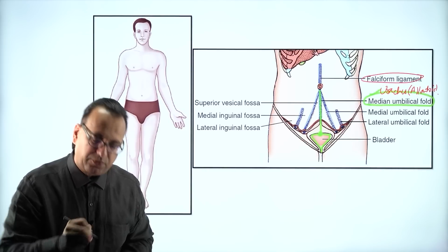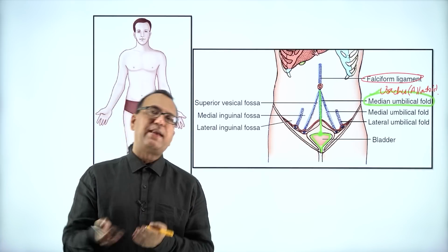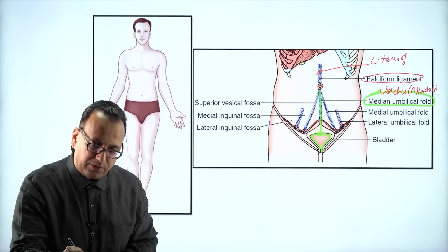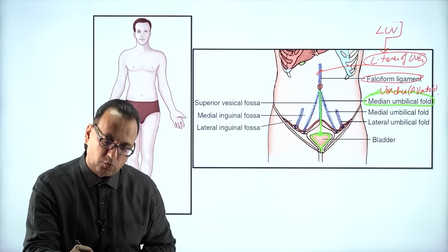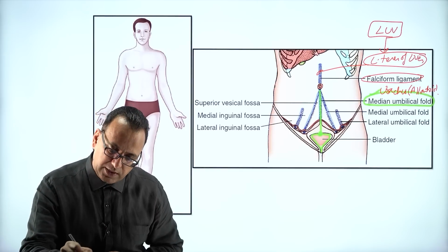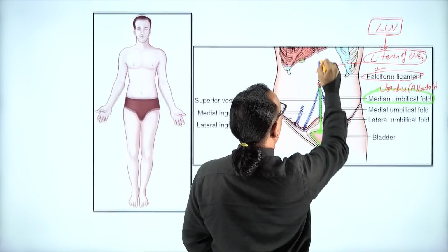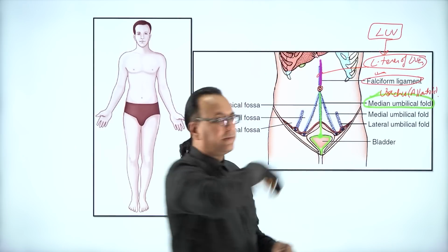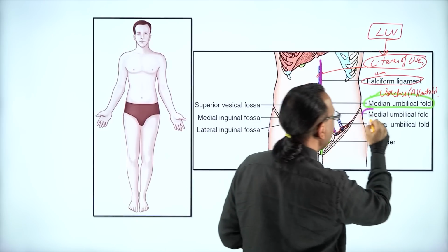What about the falciform ligament? The falciform ligament is the peritoneal fold which is covering the left umbilical vein in the fetus, which has now become the ligamentum teres of the liver in adults. So in adults it is the ligamentum teres, but in the fetus it was the left umbilical vein. It is covered by some peritoneal fold above the umbilicus, and that peritoneal fold is the falciform ligament. So the falciform ligament is basically covering the ligamentum teres of the liver. Then what is this peritoneal fold here, which is called the medial?